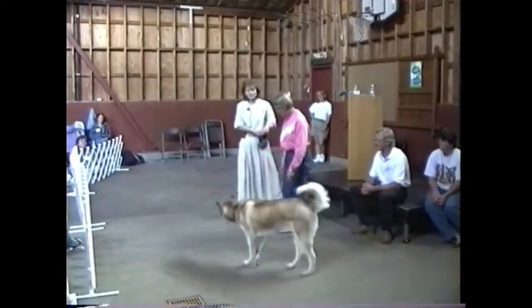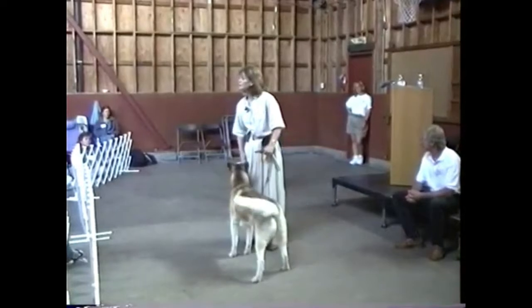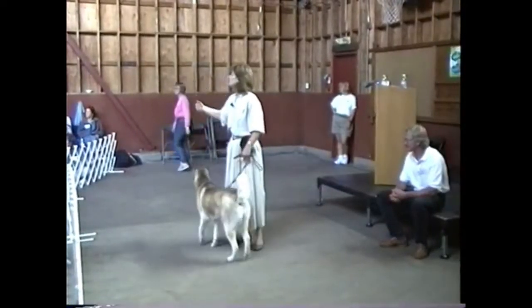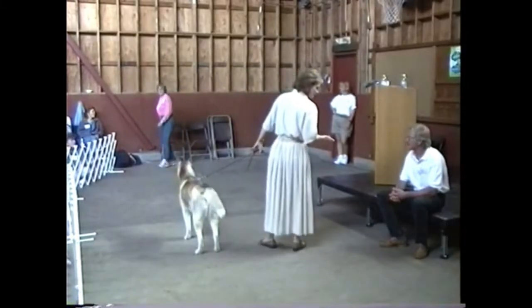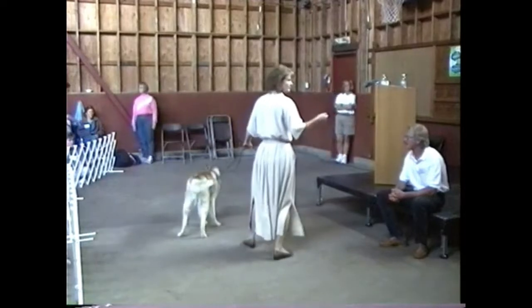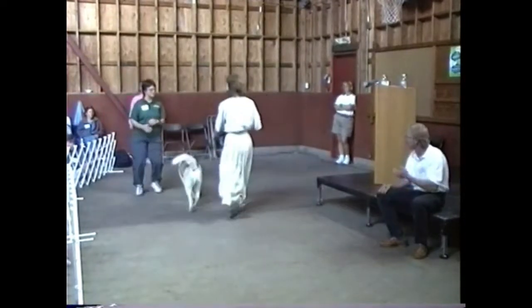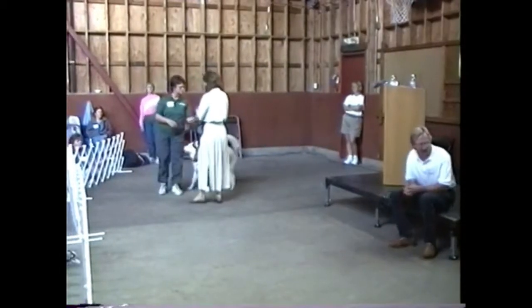So let me show you, and maybe you guys do this. Do y'all use body blocks on heeling? Yes? Who does? You want to do it? Come do it. Do you use body blocks on heeling? Occasionally. Do you? Just depends. Just to keep them off? Oh, this dog knows you. Are we talking about the same thing? Using body language? Let's find out. Okay. Teach this dog to heel.